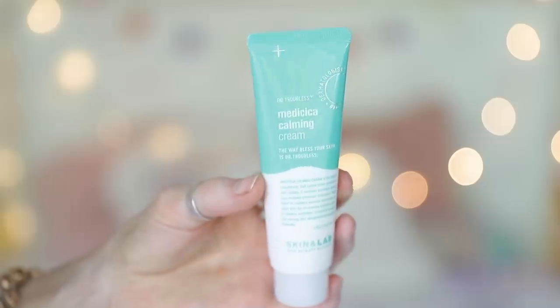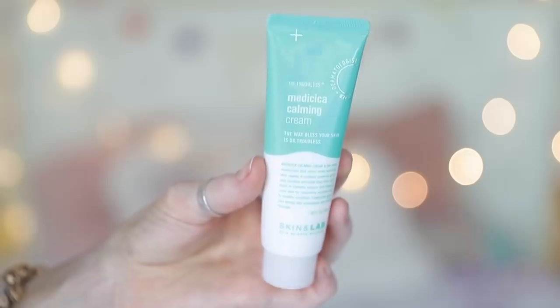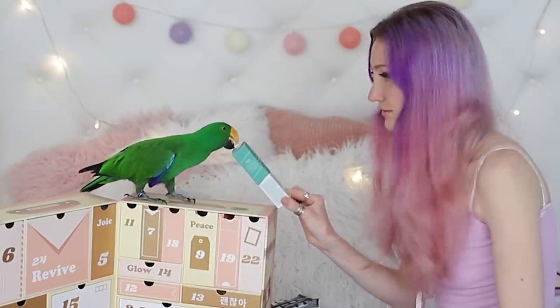Oh, Medicia Calming Cream. The way bless your skin is Dr. Troublous. So I've put it in my hand to test it, but it's occurred to me that I have this mask on my skin, which I have to wash off, which has actually tightened my skin. This mask that I put on earlier is tightening my skin and it feels really, really good. So I'm gonna go wash this off.